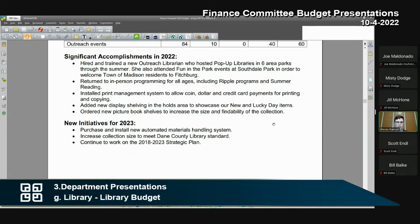So it is really instrumental in how we handle backroom operations. We created our staffing plan based on having this piece of equipment. It's by far the biggest, I think, library expense that we'll have in the building. So we're very excited about that. Things have changed a lot since we installed ours 11 years ago. So we're very excited to see all the new things that it can do.